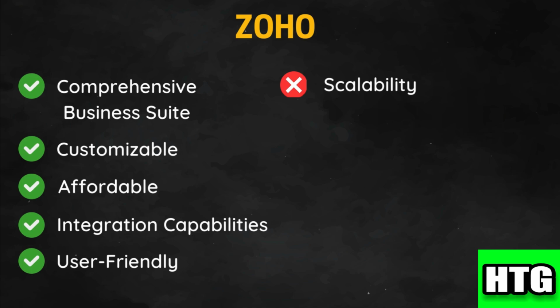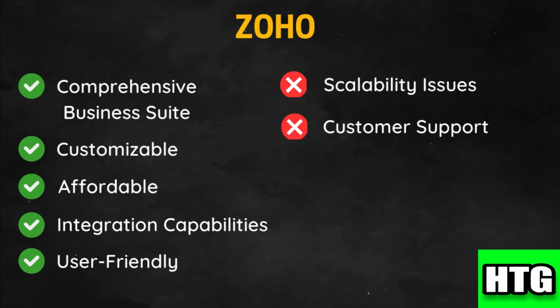May face scalability issues for very large enterprises. Some users report inconsistent customer support experiences. A slight learning curve for users new to the Zoho ecosystem.